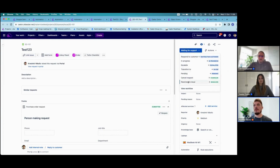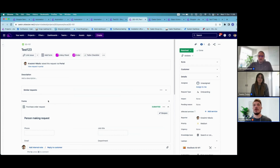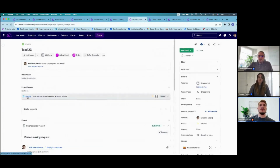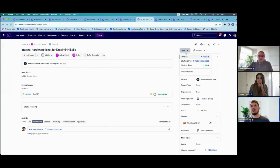So when I, let's say, resolve this issue, so the order is complete, the user received the item, and so on, what is going to happen is an internal ticket will be created. Let me just refresh the page. And in this automation rule, this internal ticket is basically used for keeping track of the item in use. So it's open at the moment, but you can also put it in progress or whatever. So what's going to happen if I resolve this ticket, the MacBook that I am currently using, so this is sort of an offboarding use case as well.